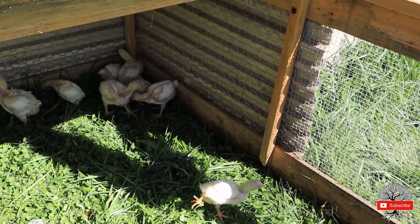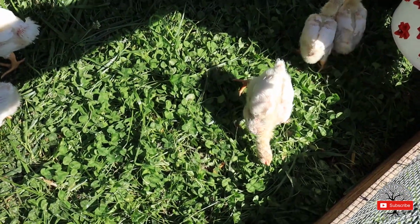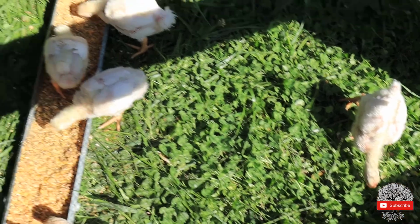We got some back there in the corner eating some grass. They tore up a bunch of this clover here up front. Still a lot of clover left though.